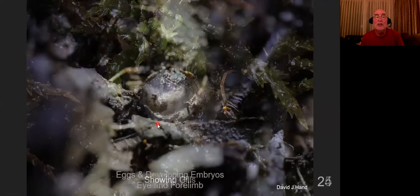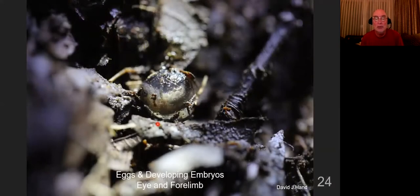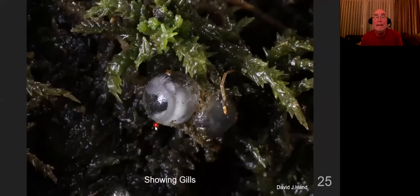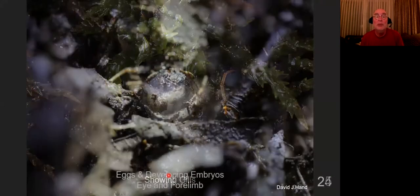Something's wrong here, this just wants to advance on its own. I don't know what I'm doing. Now these embryos are not all ready to the hatching stage. It just shows development. There's the tail. Maybe I should just not use the pointer. Maybe that's the problem. So we'll start over.